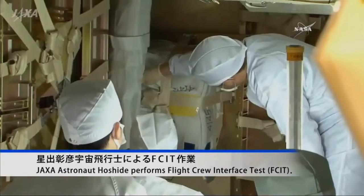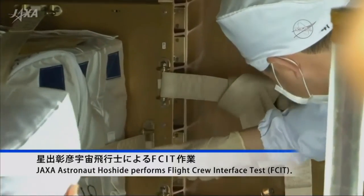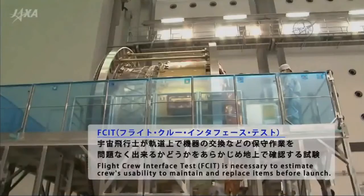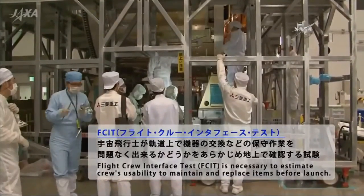Japanese astronaut Aki Hoshide, who has quite a bit of experience on board the International Space Station himself, is giving a quick look over how the crew will be able to interact with the hatch, doing one final check.